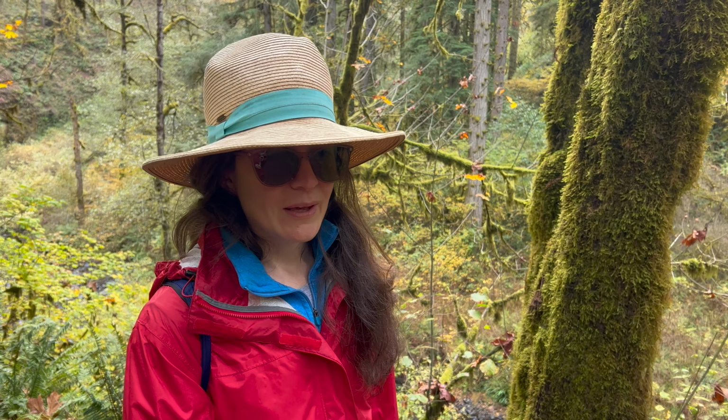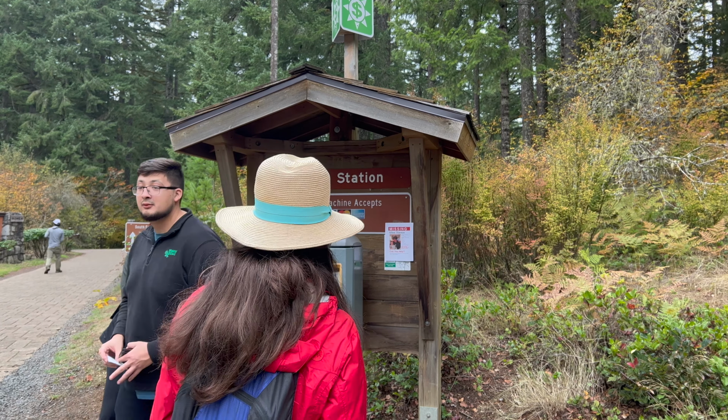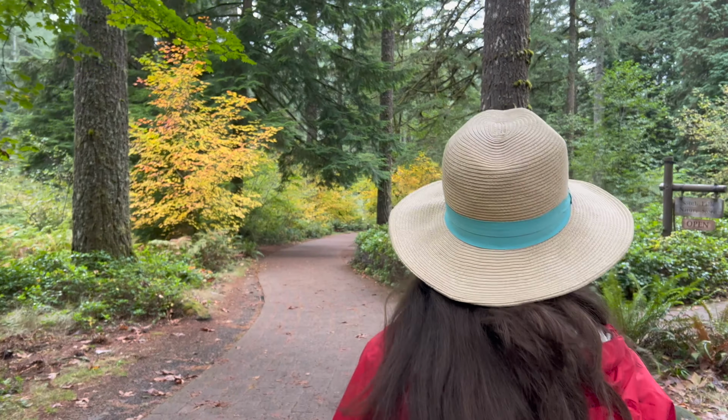Silver Falls State Park is about an hour and 25 minutes south of Portland. Parking is $5 for the day in 2022, or you can use your annual Oregon State Parks pass. So, let's get started on the hike.